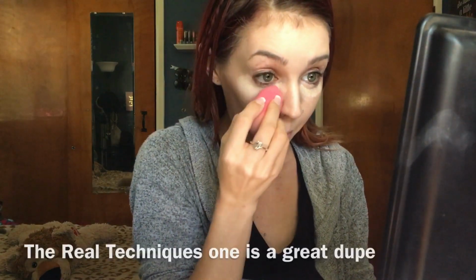What are you doing? And I'm going to go ahead and blend that out using the same Pure sponge. I love the shape of this sponge. It just gets all up in my little crevices and it's very nice and precise. So it's awesome. It's kind of falling apart, but I won't get rid of it because I don't think they make this exact sponge anymore and that makes me so sad.